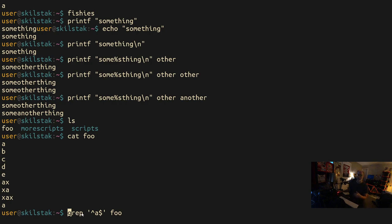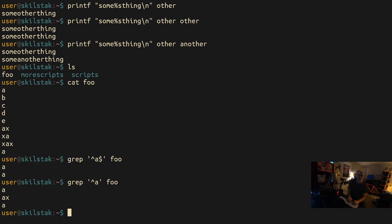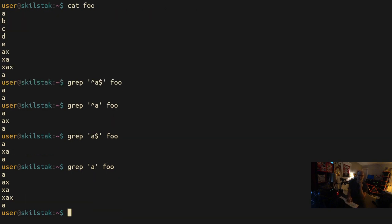In the case of grep, it will actually chop off that line return from the line before it evaluates that. That's what's actually happening under the hood. So then we get only the A's when we do this, as a reminder, right? If we take off this, it drops it off, and we get the AX in there. If we put this, we get only the ones that have A at the end. And as we saw, if you take both off, you get them all. You get anything with an A in it.